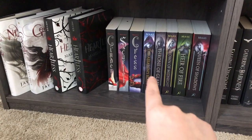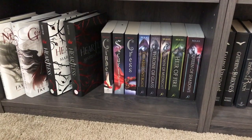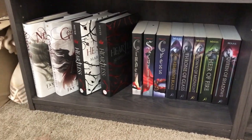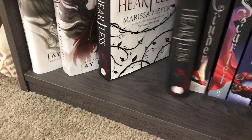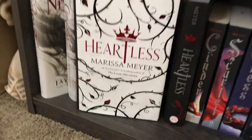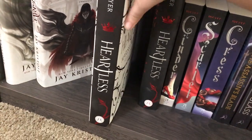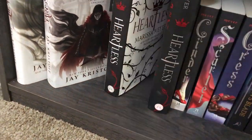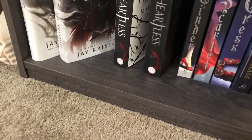I have read the first Throne of Glass, Crown of Midnight, and Heir of Fire. I've read the first book in the Lunar Chronicles. I have read Heartless, and I did spend the money to get that special edition. I don't know about you guys, I'm kind of annoyed that the spine is still black. I don't understand why that was the case. I feel like if you're gonna make a special cover, make the spine fancy too.